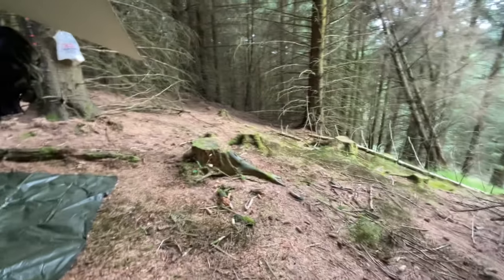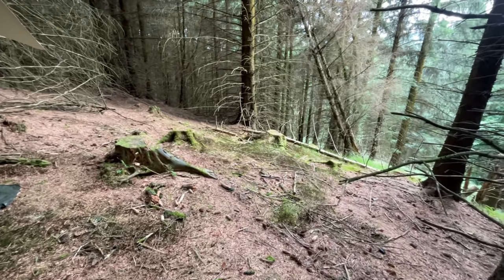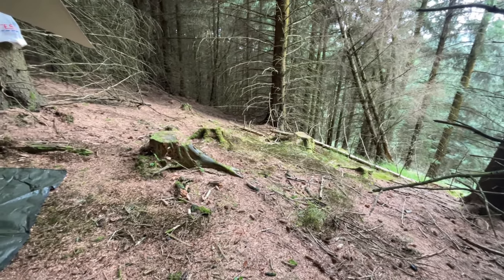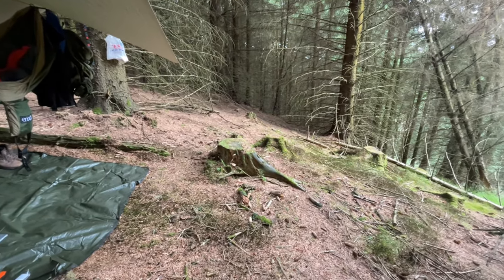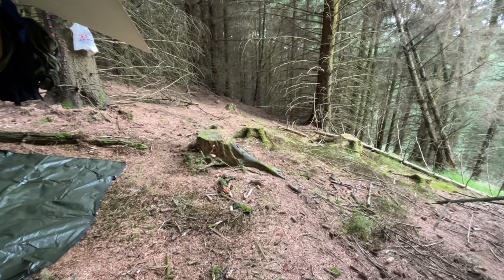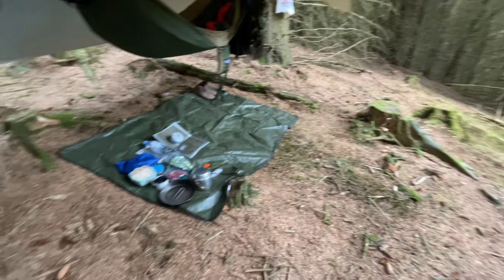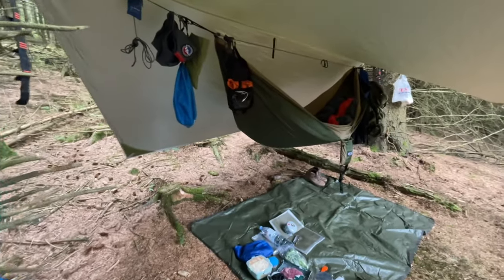Which, I'm not going to have a fire tonight, because just look how dry all this is. There's nowhere really safe to have one, annoyingly. You could have a little one on top of that tree stump. I've done that before, but a bit windy up here. Not windy, but there's a breeze and it could blow that off. So I think I'll just not have the fire tonight. Better to be safe than sorry.